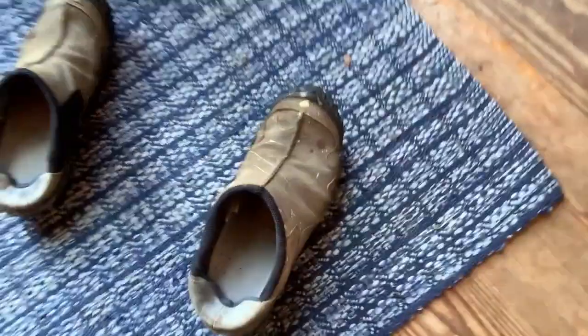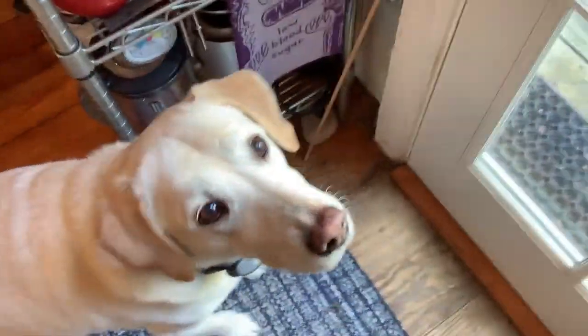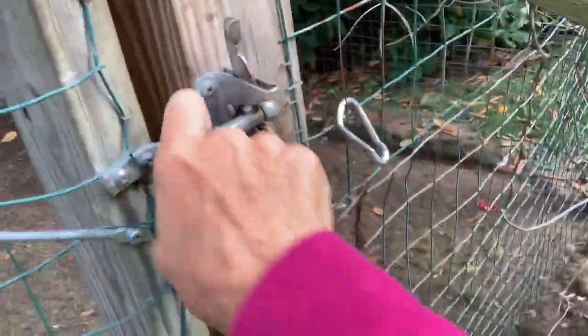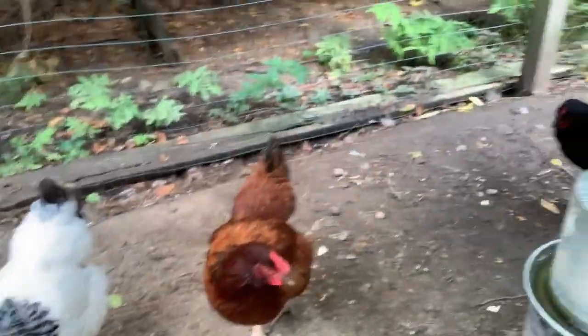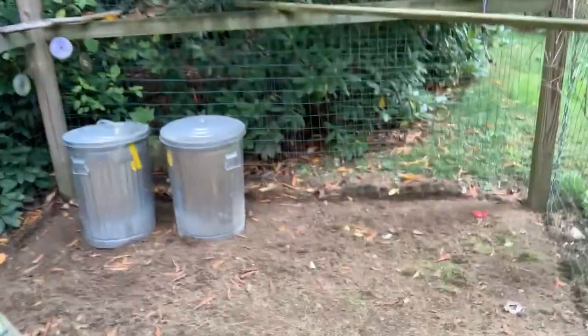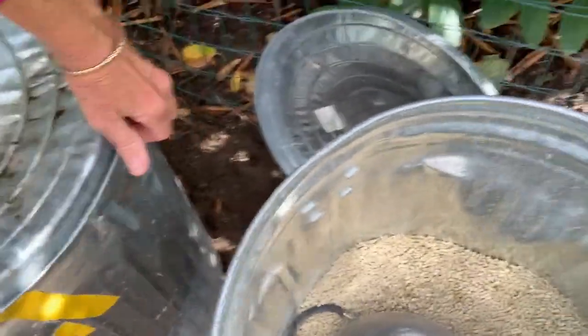Now I can go do the chicken. So one of the first things I have to do, put on these ugly shoes. Are you ready to go out again? Obviously we need to put more food in that. This is not okay.